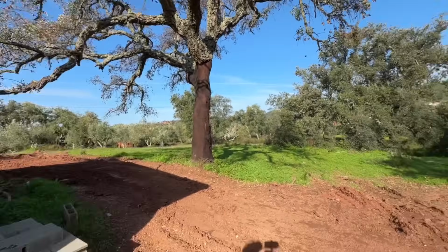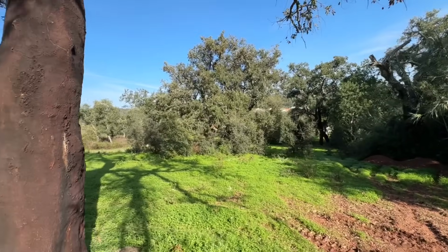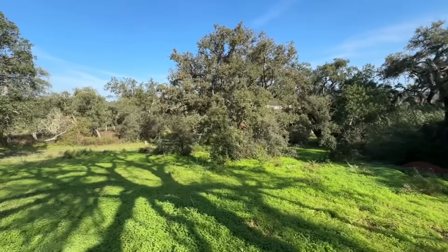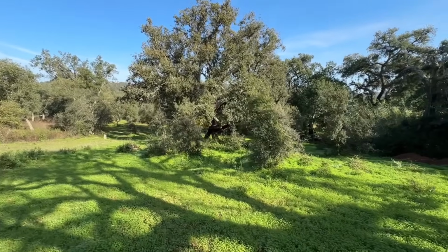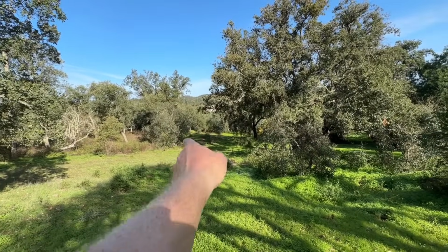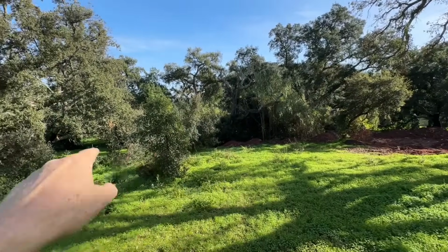Now, Detlef's land also runs all the way down there, which is beautiful, and he's got olive trees, big oak trees. It goes all the way down there and back up here. There's a stream, or an overflow stream, I guess, for when it's heavy rain. That oak tree looks like it's had it.